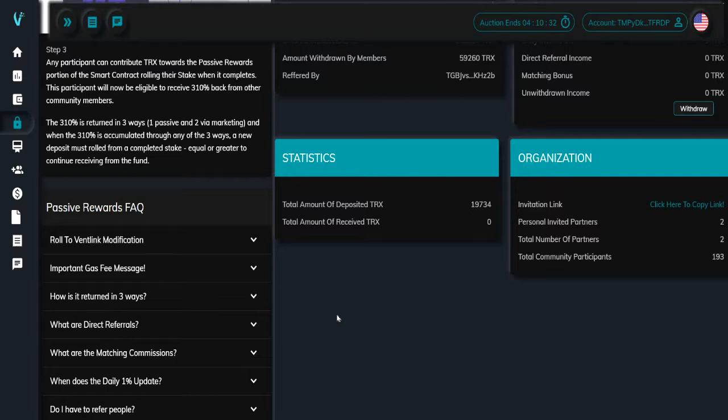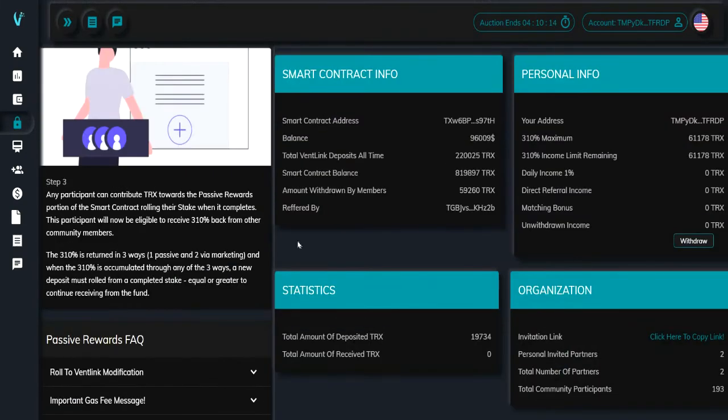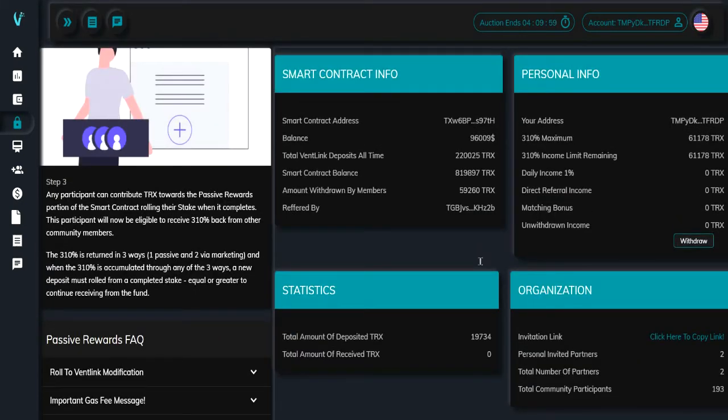For me, that's not going to be a problem because I've been gathering up all that Vent, and I plan to gather up a little more in the next few days and roll that for 300 days. And then in 310 days, when this is over, I will have a huge stake completing that I can then roll back into the Ventlink portion of this, which is like the drip style, 1% a day for 310 days. And I'll be getting a huge, massive passive income at that point, right? Because I'll have rolled all this in, getting regular releases. I will be getting that 197 Tron a day.